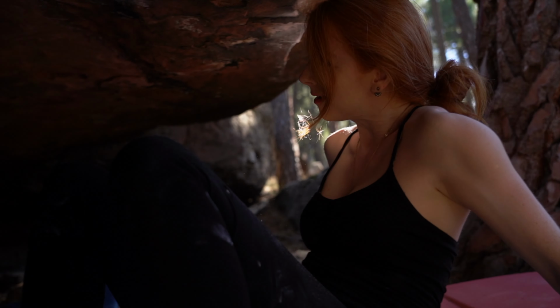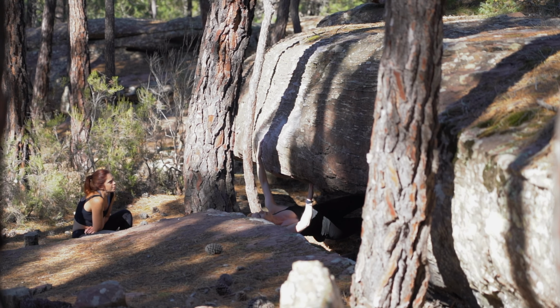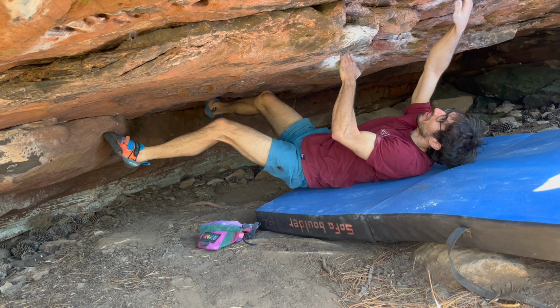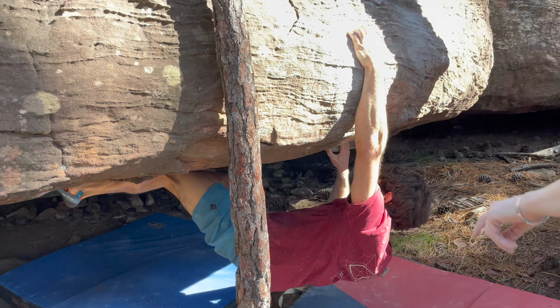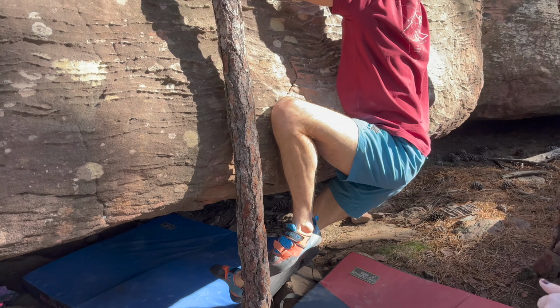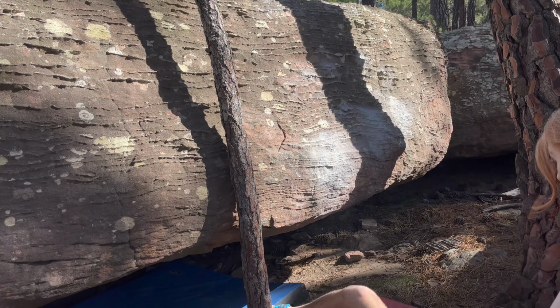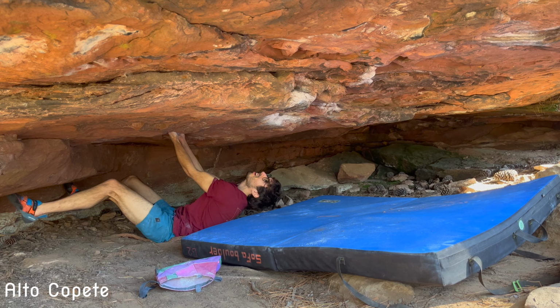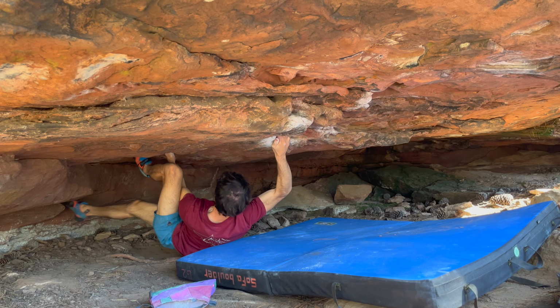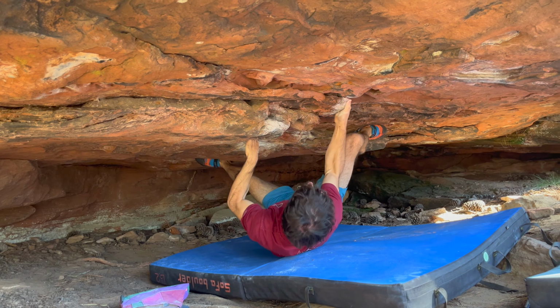Next up was this green climb called Alto Copete. It's a 7A plus that features brilliant roof climbing until you get to the lip. Then it's just an awkward top out where you have to fight for your life as you scratch your forearms on a crimpy slab. I don't rate this climb at all, and I'm happy that it went on my second attempt. I won't be trying it again.